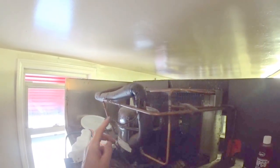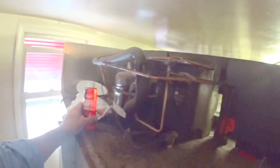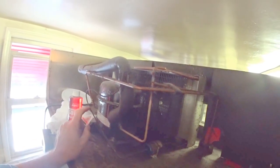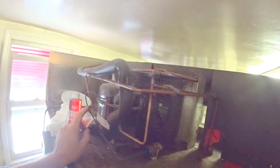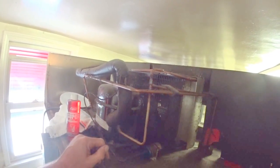So I'm going to put some Supco in it because of all the years of heat. The oil degrades and you build up waxes inside of it. This Supco will keep the waxes from adhering inside and keep the little capillary tube open. It's a 134A system. I changed the dryer filter.